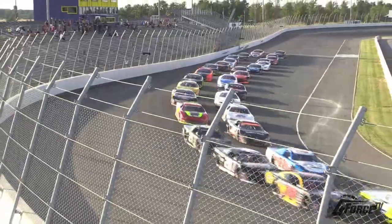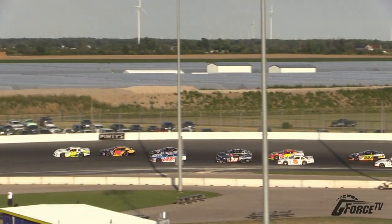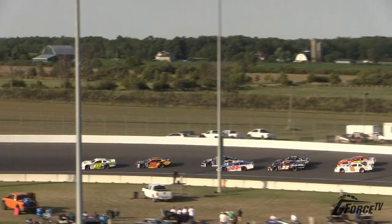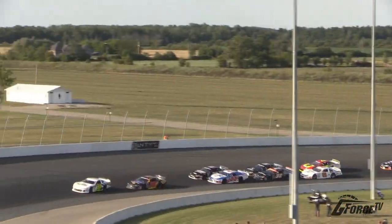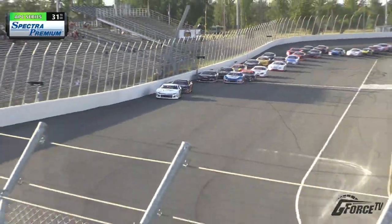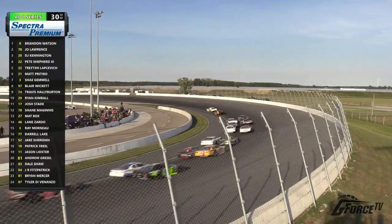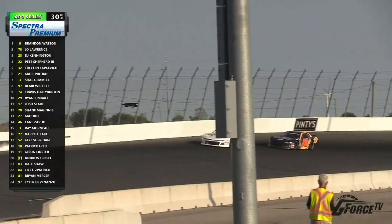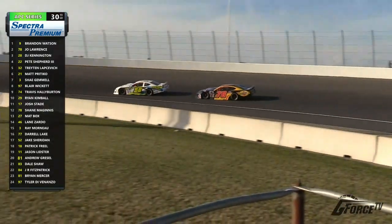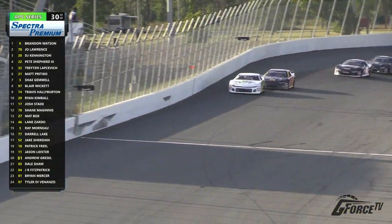We're back under green here at Jukasa Motor Speedway with 31 laps to go. Things bunched up a little bit mid-pack there as Jake Sheridan kind of slipped down to the inside, but everything straight and clear down the backstretch. They're 2x2 behind the top two. DJ Kennington trying to keep Pete Shepard pinned to the inside to pick up that third spot, but Pete Shepard, every bit the veteran, using as much racetrack as he can as we got a couple of cars getting shuffled out. Josh Stoddy got moved up the racetrack. That puts him 3 wide with Lane Zardo in the middle, Ray Morneau on the inside, still 3 wide through 3 and 4.